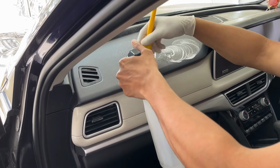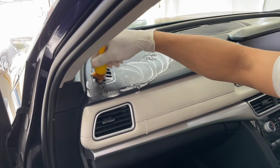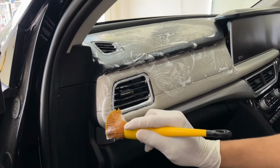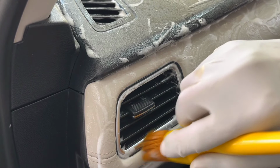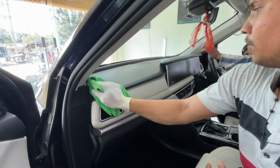Once the vacuuming is complete, we use an interior cleaner and a soft brush. Using circular motion, we clean each and every part. Here you can see that we are going after the grills and the dirt that has accumulated there. My interior products are all from TKH, which is a German company, and they're safe to be used on all interior surfaces.